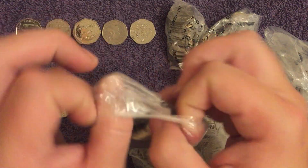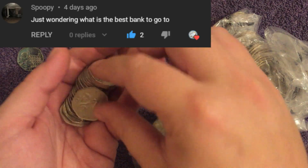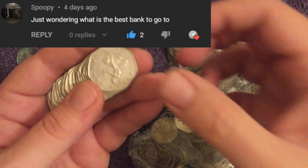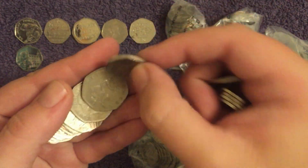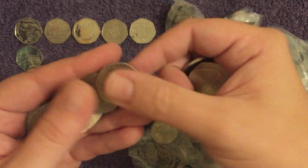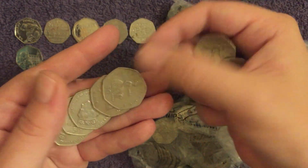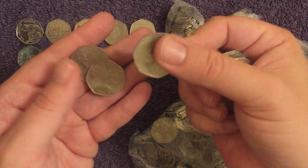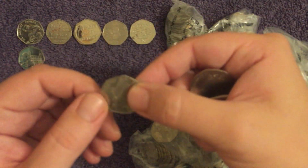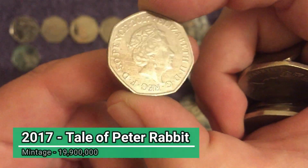So we have a question from the comments. It's from Spoopy, and they're saying, just wondering what is the best bank to go to. Now, if you're talking about without a business account, then you really have to try your luck, I would say, at all local branches, banks and post offices. There's a 2017 Beatrix Potter, the tail of Peter Rabbit, Big Grubby again.